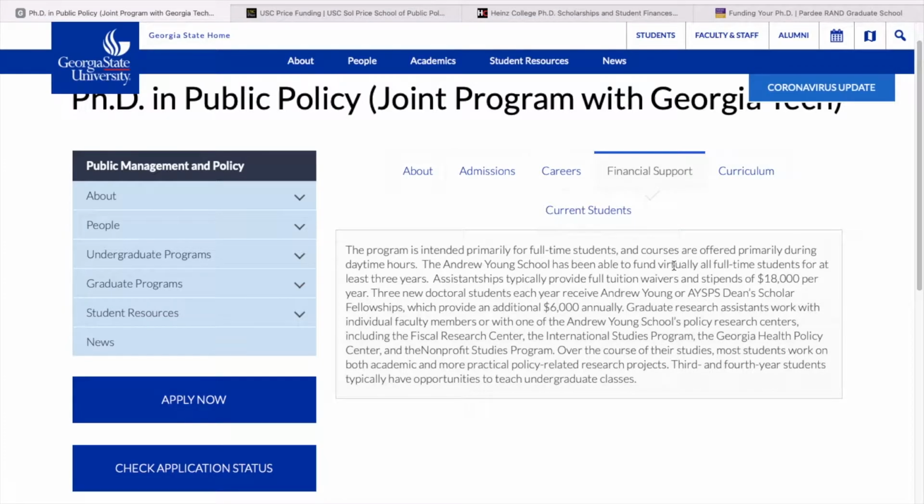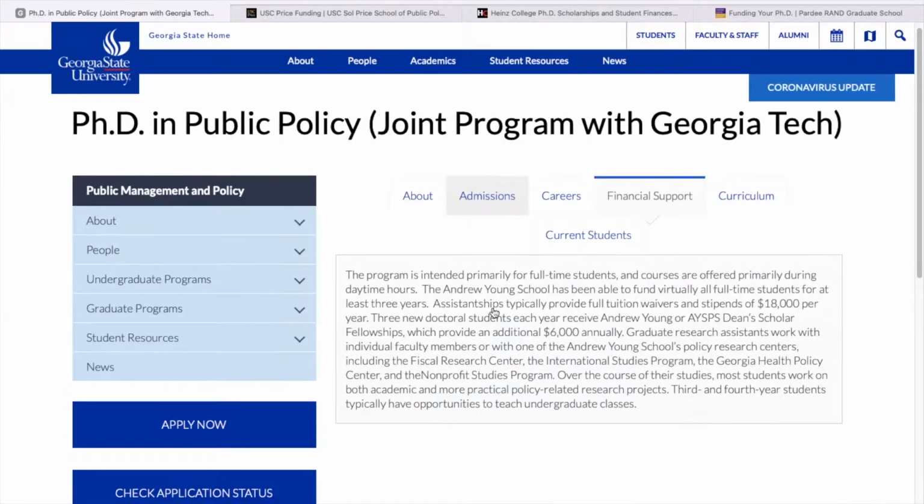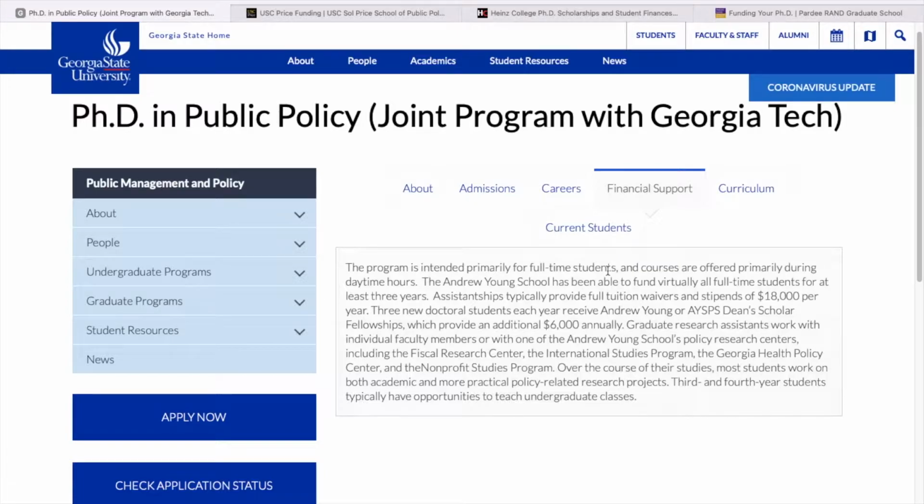So the first university we'll be looking at is Georgia State University. Georgia State University has a joint program with Georgia Tech. For that program, in regards to their fully funded opportunity, right here it says that assistantships typically provide full tuition waivers and stipends of $18,000 per year.